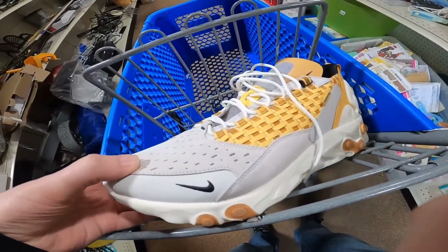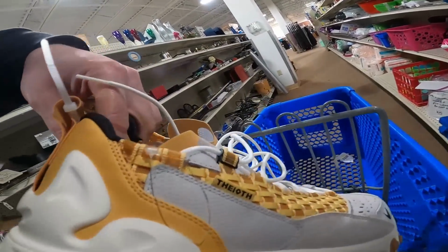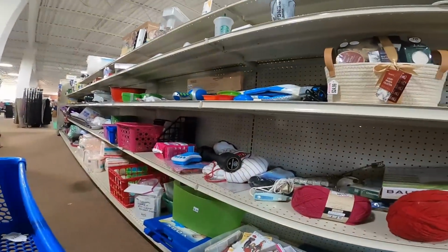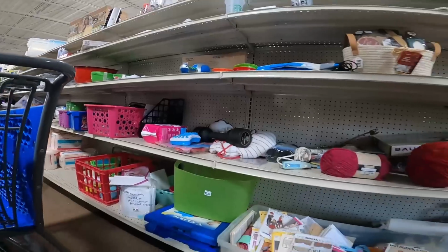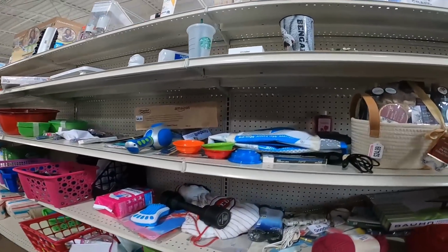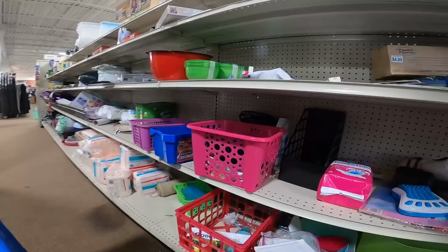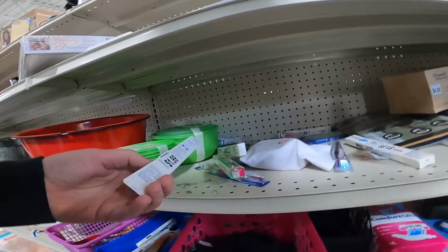But check this out. They put out some new shoes, and they had these Nike Reacts here, at $14.99. The price tag fell off, but they have like 4 more stickers on the inside of the shoes, so no worries. They're gonna make sure that you pay that $15. That's one of the things that really bugs me about Goodwill. It's one thing if you're gonna price your stuff high, but putting 20 stickers on it because you're afraid somebody's gonna change out a sticker.